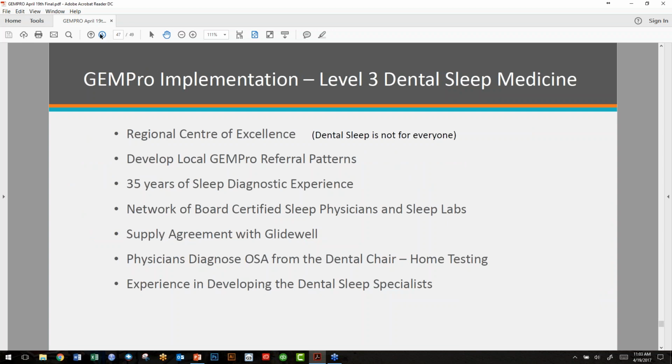Let's talk about the dental sleep medicine path. So at this program, at this plan, these are just potential plans, you've decided, okay, I'm going to get started with the GEMPro. I'm going to rent the GEMPro for a night or 2 or 4 or 10, and then maybe you're going to buy your own GEMPro. So then what you can do is become kind of a regional center of excellence. And by that I mean you can talk to your cohorts or your friends at your study club and say, hey, listen, I've kind of completed my training in sleep, and if you want to refer your potential sleep apnea patients, then refer them. And this is the process. You might be even the subject of the study club. Maybe you'll explain to them what you're doing.